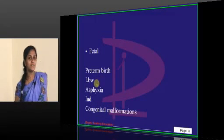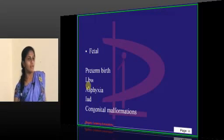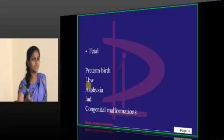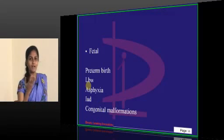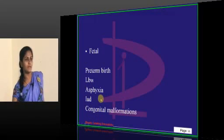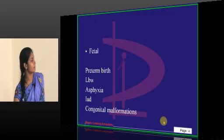Fetal complications. In placenta previa, whenever the uterus gets contractions, she can land in preterm labor. Low birth weight babies. Why? Because of IUGR babies, I already told you. When the placenta is in the lower part, the blood supply to the fetus is not as good as with a placenta in the fundus. So the baby can land in low birth weight. Once the bleeding starts, the baby lands in asphyxia, IUD. And even congenital malformations are also seen. Okay? This was asked: what are all the fetal and maternal complications of placenta previa?